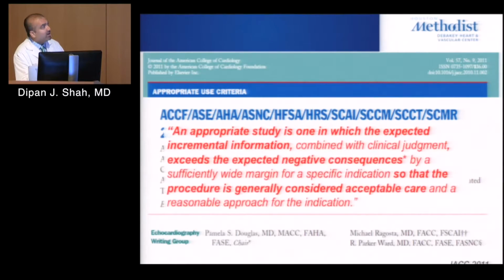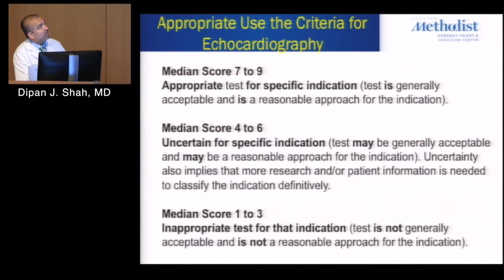an idea. And one of the things the document highlights is that an appropriate study is one in which the expected incremental information combined with clinical judgment exceeds the expected negative consequences by a sufficiently wide margin for a specific indication, so that the procedure is generally considered acceptable care and a reasonable approach for the indication. All right, so again, what these appropriateness criteria do is they have a panel of physicians that they pull together, look at different clinical scenarios, and then try to score it. And then this is the composite score that's given.